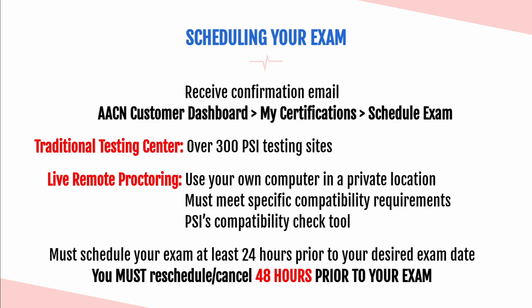You must schedule your exam at least 24 hours prior to your desired exam date. So if it's a Monday at 2 p.m. and you're like, I'm going to take this tomorrow, you can't schedule it before Tuesday at 2 p.m. since it needs to be 24 hours in advance. And you will receive an email from PSI confirming the date and time of your exam.